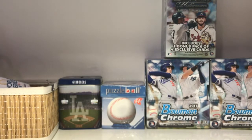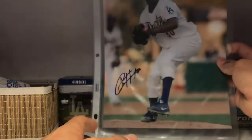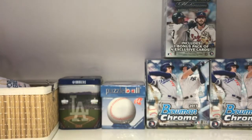And then next up, I bought this 8x10 for my PC from someone on Instagram named Premier Cards. So, Terrell Cotton signed 8x10. Hope you guys can see that nicely. But that's another autograph for the collection. It's coming strong. Filling it as quick as possible, pretty much.